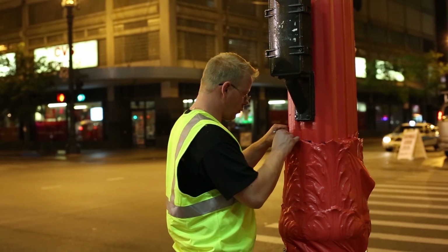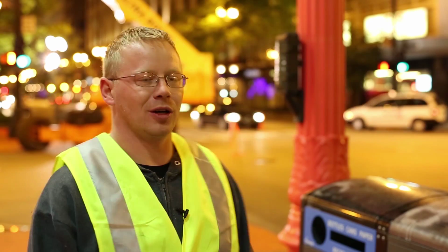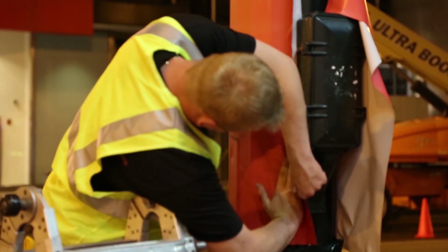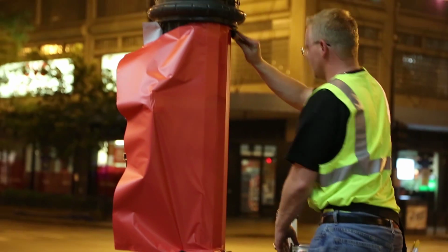The hardest part about the poles is, since they're round, anything that's in a round shape is difficult, just because it's kind of like wrapping a basketball, you know? And especially with all the intricate design in the pole, it just takes a lot of heat, a lot of time, and a lot of patience.